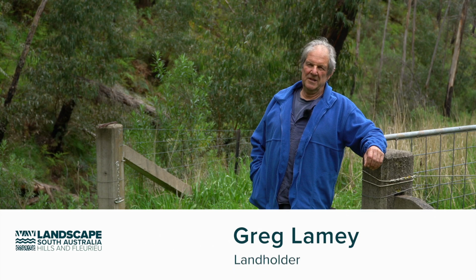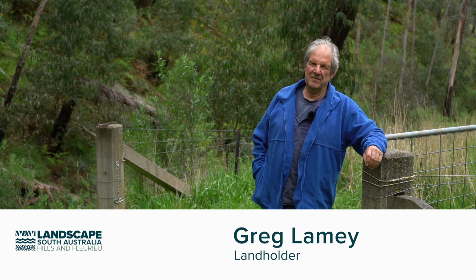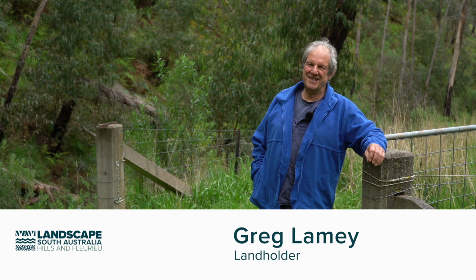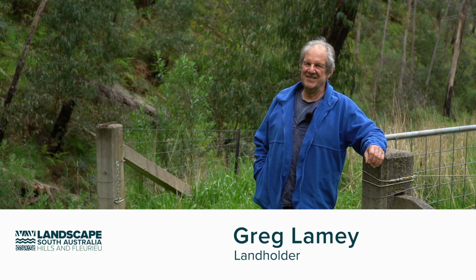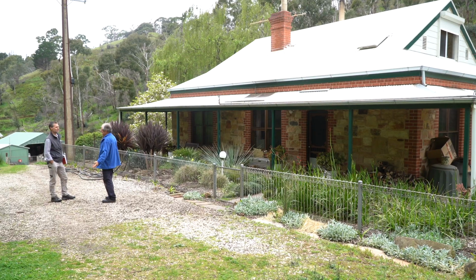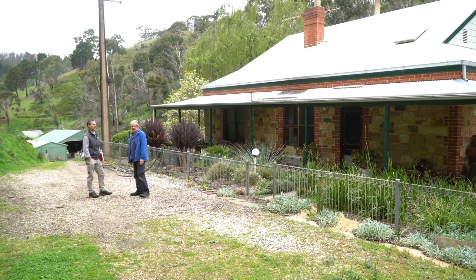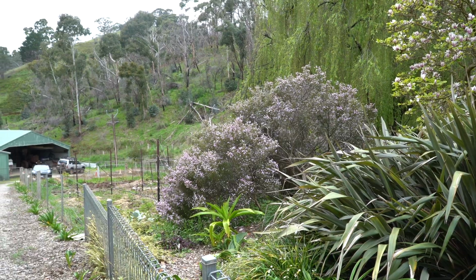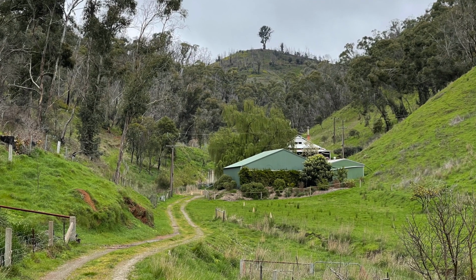When we bought this property, it was a strawberry farm. We bought it on a walk-in, walk-out basis. That was 3 days before Ash Wednesday, 82, and everything above ground level disappeared on that occasion. We lived in a caravan for a couple of years while we rebuilt the house. Didn't have another fire until 2019.